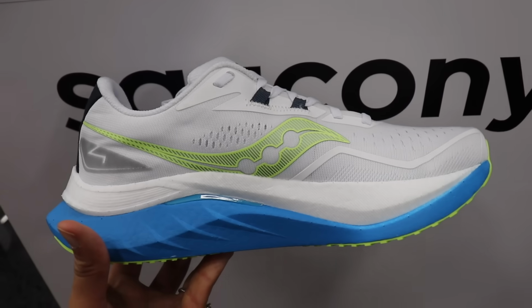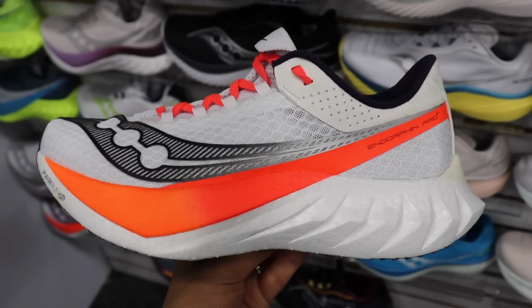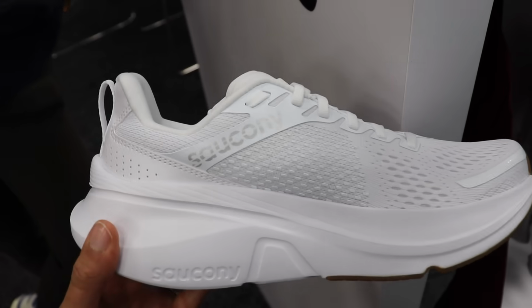Now, both of those shoes saw minor updates, mostly to styling, but there are huge changes around the rest of their lineup with new foams, with models entering and dropping. So in this video, I'm gonna highlight all of those changes across the lineup, what models are entering, what models are going, and all of the changes to the existing models.